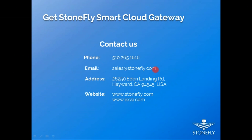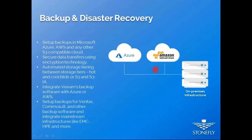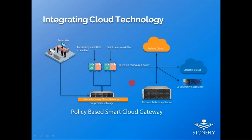Yeah, sorry. We do have one question. The question is, what kind of data services do you get if you set up an on-premises cloud gateway? So would you like to take that question, or do you want me to answer that question? No, I'll answer it.